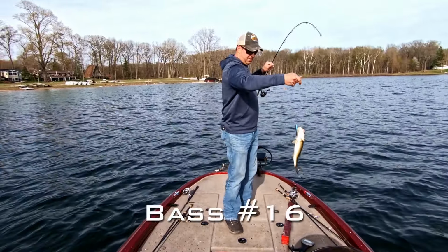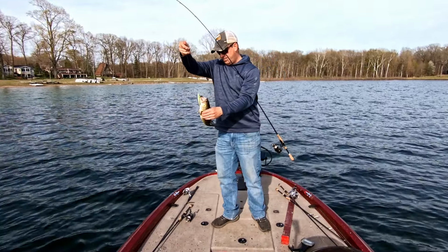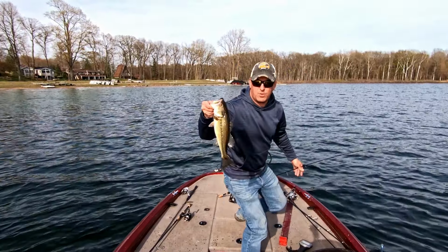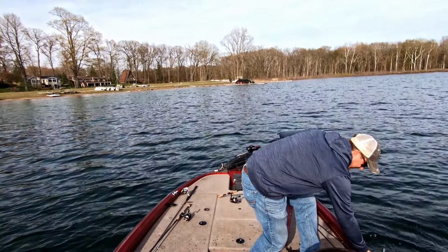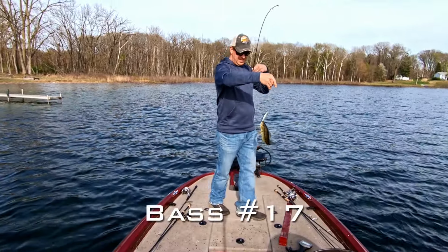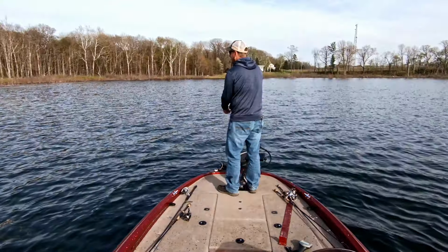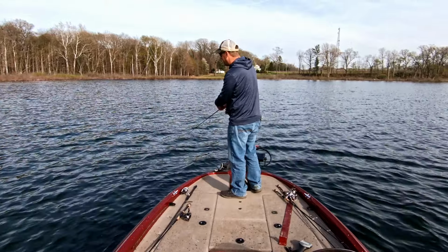See? A little better fish. Not huge. 14 1/4. We'll call it our first keeper of the trip. Nice double jump, buddy. Hit it on the run. He had somewhere to go. Right, let's switch back to the trap for a little bit.